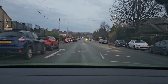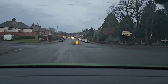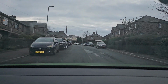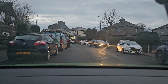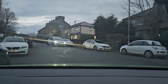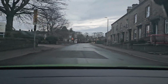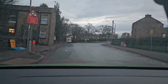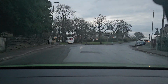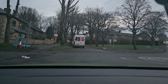Next right. You can go in the middle space there. That's for you. Yeah, it's a tight one here. Just look left. There's nothing there, but concentrate on your left. Look, very slowly. Look.